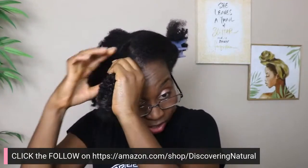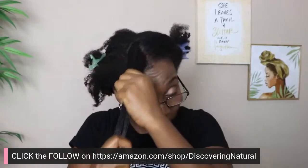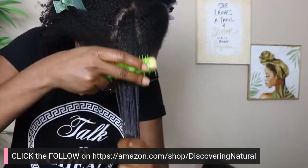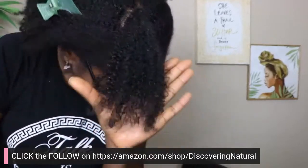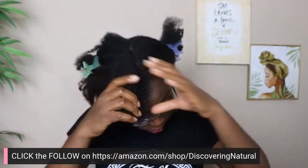I've not met anyone who, after they've started using it the way that I said they should use it, said, oh no, it doesn't work. So after doing this, the next thing, you can detangle your hair, you can comb your hair. And when you comb your hair, you'll notice that everything glides through. Look at that. See this? See how it glides through, okay? Just glides through like that. And it's nice and bouncy and very healthy looking.